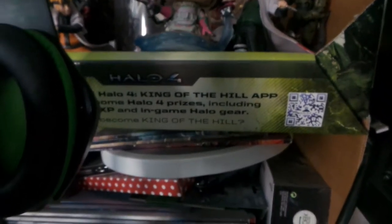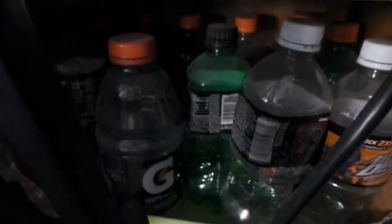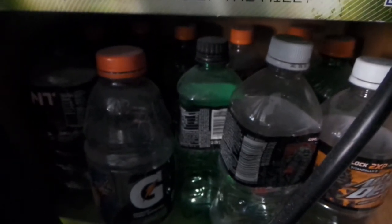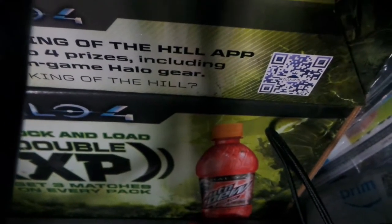But yeah. Yeah, I got this Halo 4 Mountain Dew stand, by the way, from a 7-Eleven when they're done using it. Basically, you just ask them, like, when they're done with it, like, can I have it? And then I just have, like, Mountain Dew and Gatorade bottles. The only explanation for this is I'm weird. But yeah, anyways. I missed that Game Fuel though, by the way. Oh, no. Me and Ian loved that Game Fuel.